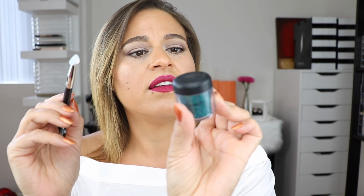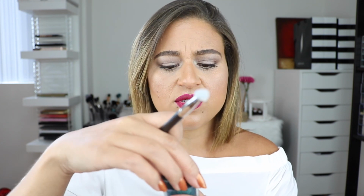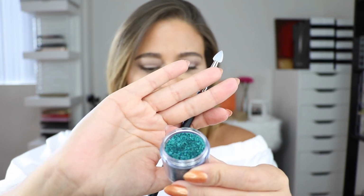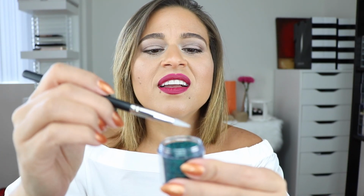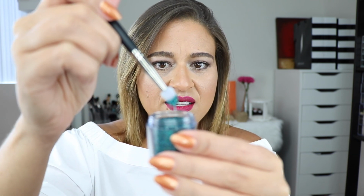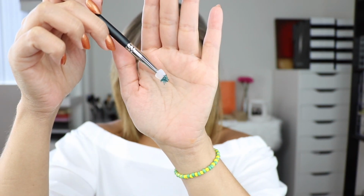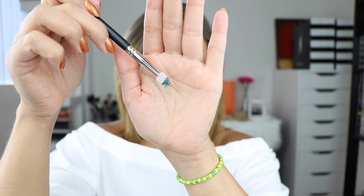Let's try it. All right, so here I have a MAC glitter, and it is in the shade Jewel Marine. And what I liked about this is that when she dipped it into the glitters, it would pick up so much of the glitter, and then she was able to pat it on. Okay, so here you have the glitter. Glitter is so messy, but so beautiful. So I'm just going to dip it in there. It's like a glitter magnet. Oh my gosh. I'll see if I can get a close-up, but the glitter is seriously building on each other like it's a magnet.